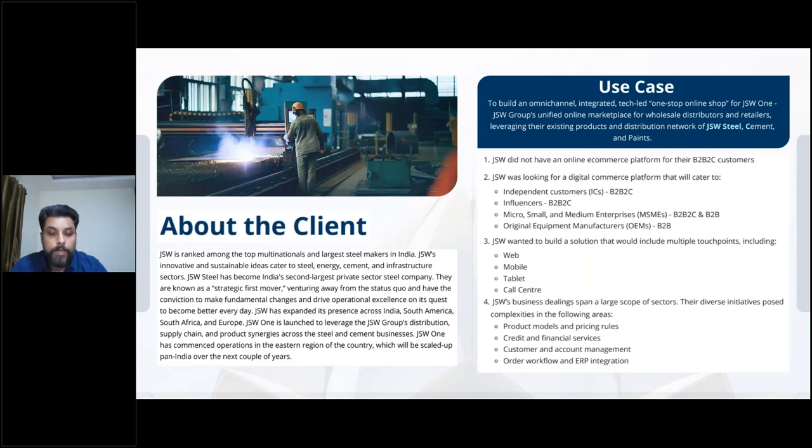And then customer and account management. Obviously there will be a lot of systems integrated, and they have to maintain the customer's profile, and the account for any quote or any price related to the particular group. And then obviously there will be an order workflow, a specific customization that they want to follow, and other integrations. So altogether, this looks like a very complex solution which we need to build, and use across a lot of features that they want.